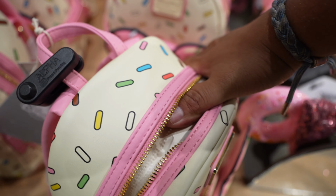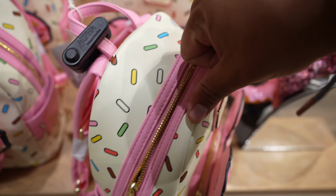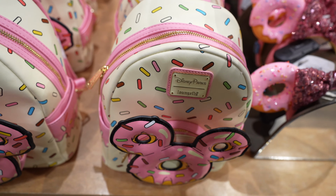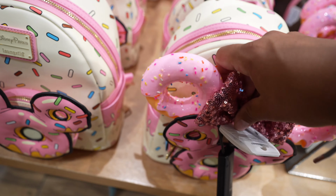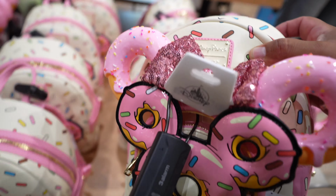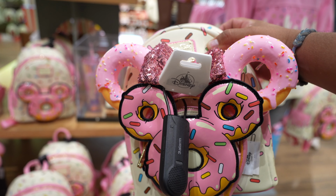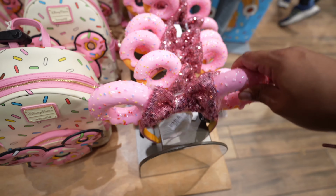All right, so let me go ahead and show you guys what the backpack looks like with the pair of ears attached to it. I'll show you guys the ears afterwards in better detail, but I just want to show you guys this for science. And yeah, look, put a pair of ears around it, and now it's double donutted. All right, but besides the backpack, I already put it all back, so I can show you guys the ears now in better detail.